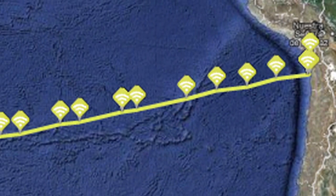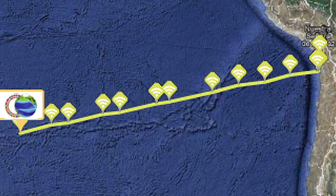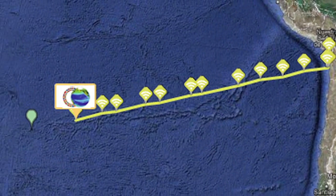So we've reached the final station of our cruise. We're about 2,000 miles from where we started off the coast of Chile, and we're sitting at the eastern edge of the South Pacific subtropical gyre. This is an enormous feature which stretches all the way across the South Pacific Ocean and is really the major feature that we've come here to study on this cruise.